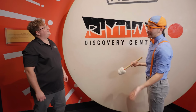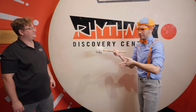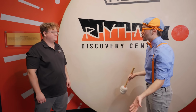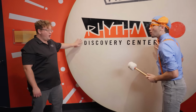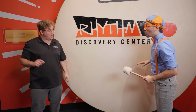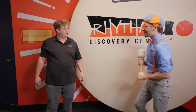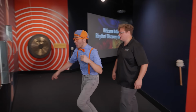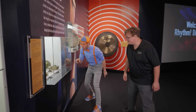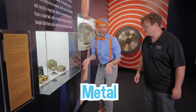Wow. I never knew drums had so many different shapes and sizes. Are all drums made out of wood and material like this? No, I have a bunch of instruments over here made out of metal. Do you want to see them? Yeah, that would be great. All right, let's do it. Oh, look at it. Yeah, all of these drums are made out of metal.